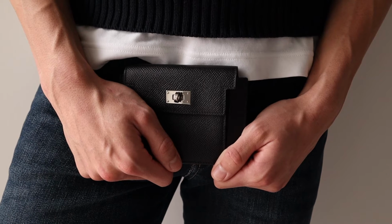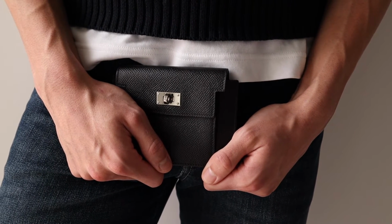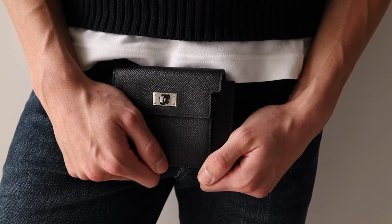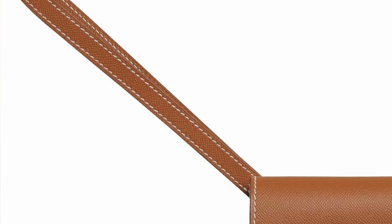But I did want to briefly touch on some of the other iterations that were inspired by the classic Kelly wallets. The first one is the Kelly Pocket, which was actually the first Hermes piece I ever unboxed on YouTube. I think this was introduced for spring summer 2019, and I ended up buying this either at the beginning of 2020 or at the end of 2019. So it's been around for a few years, or I should say it was around for a few years, because they're no longer producing the original Kelly Pocket, which is this one, but it is being reintroduced for fall winter 2023 in a slightly more compact size that features a wristlet.